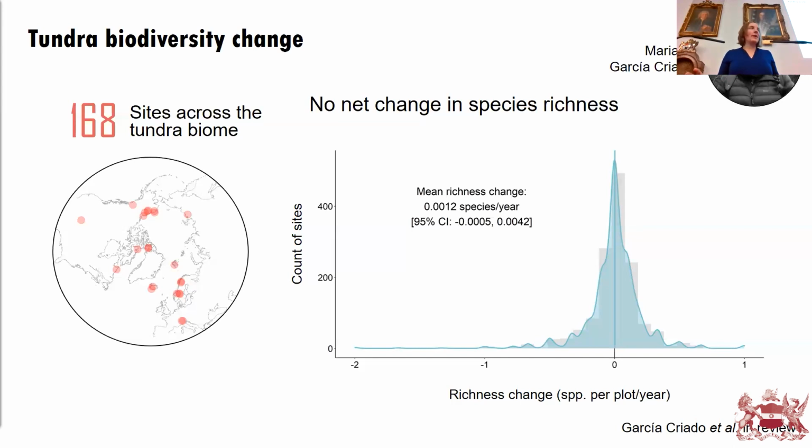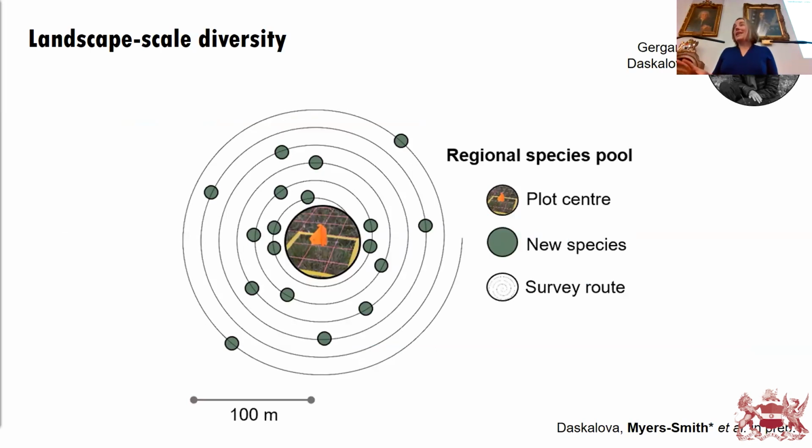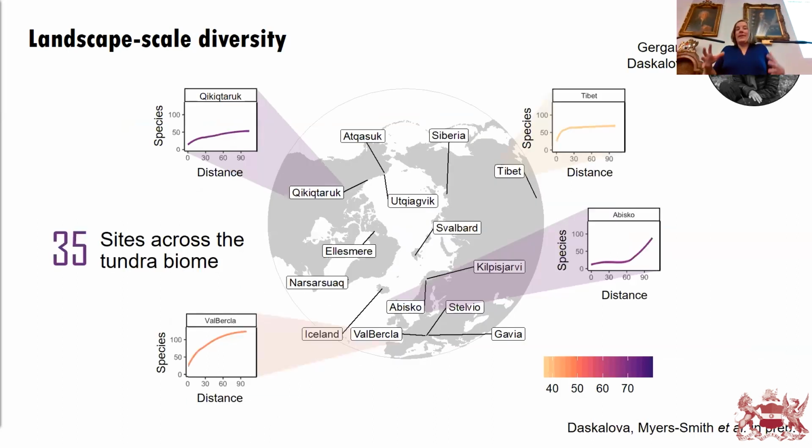So one of the things that we've been working on recently is to enhance some of that monitoring by getting an idea of the biodiversity that's in those landscapes around those plots. And this is another fun protocol, genuinely more fun, I think, than the point framing, where you get to walk in concentric circles for days around your plots, and then look down at the ground and jot down every plant species that you see that you have not detected in the plots. And then we compare that regional species pool, that landscape scale of biodiversity, to what we found inside the plots.